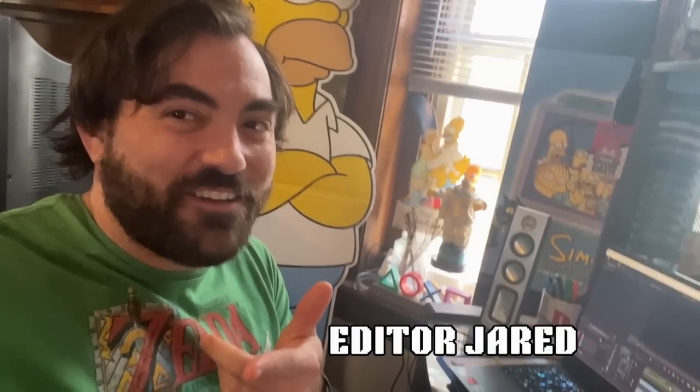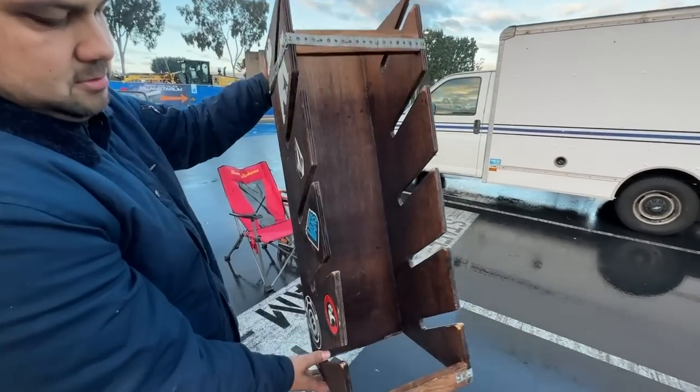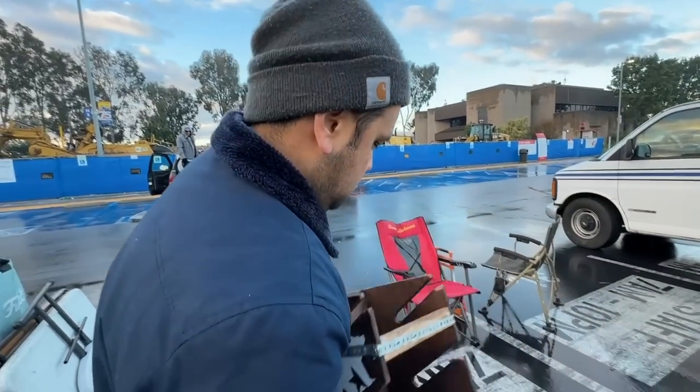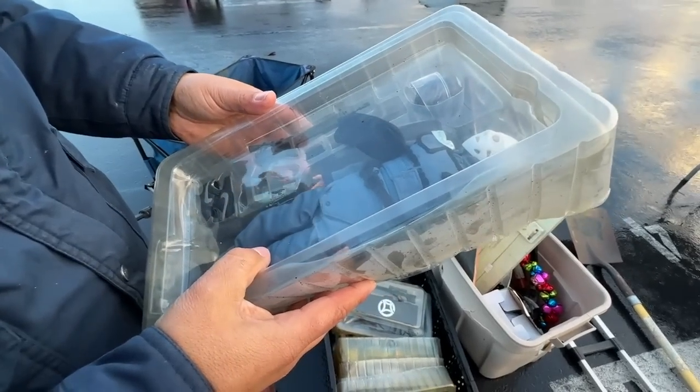Quick pause there, ref. This is cool. This is a skateboard holder, so you can just chuck your boards in there. I'm hoping to find more games, but so far only that Switch controller you bought, Ricky, and a couple other things.